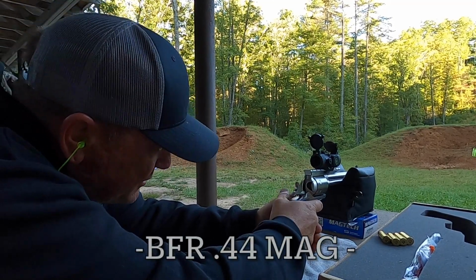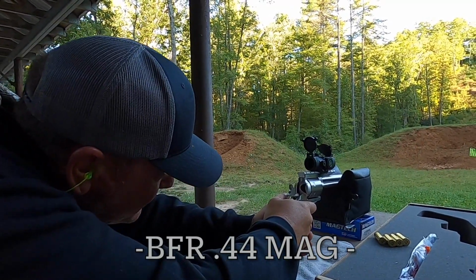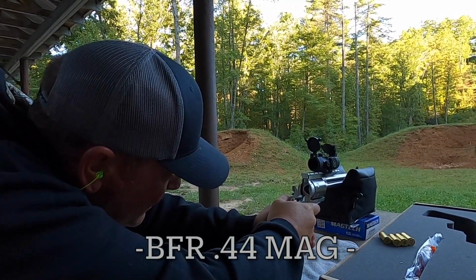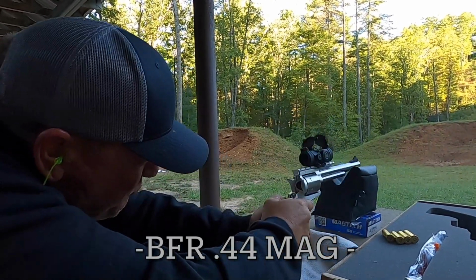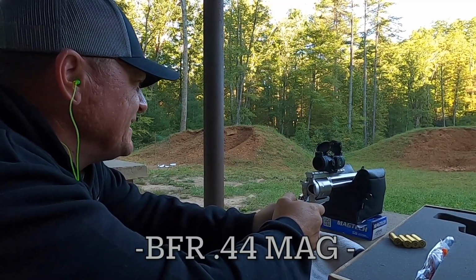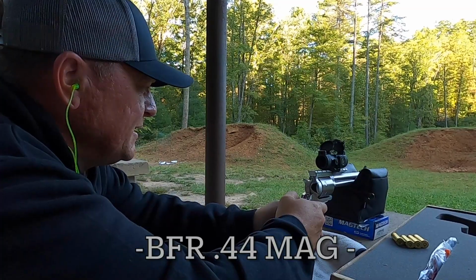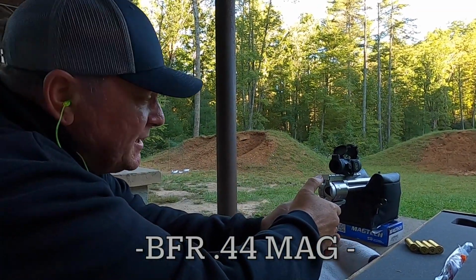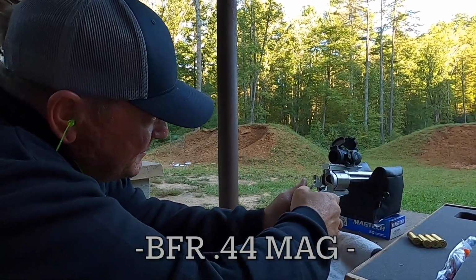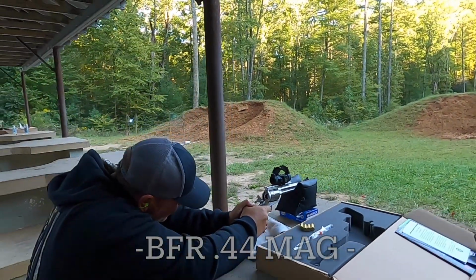Doing my research, I checked out the Taurus, the Smith & Wesson, the Ruger, and then of course the Magnum Research, and I came to the conclusion, along with a lot of others, that the Magnum Research was probably the best offering in that price range. I hope that, given that I'm not a revolver guy, I can tell you some of the reasons that I chose to go with this offering over some of the other ones.